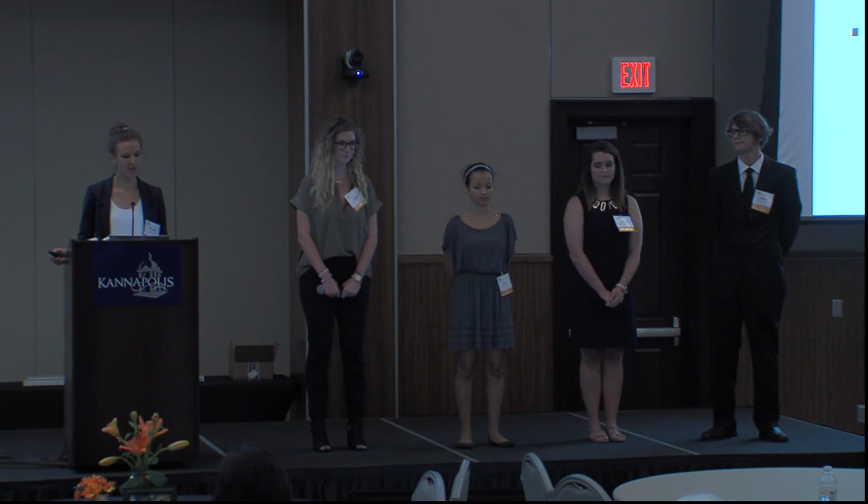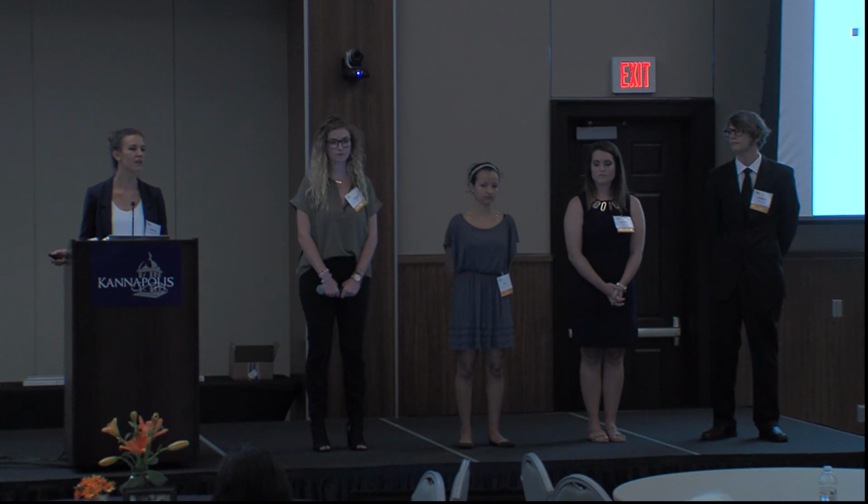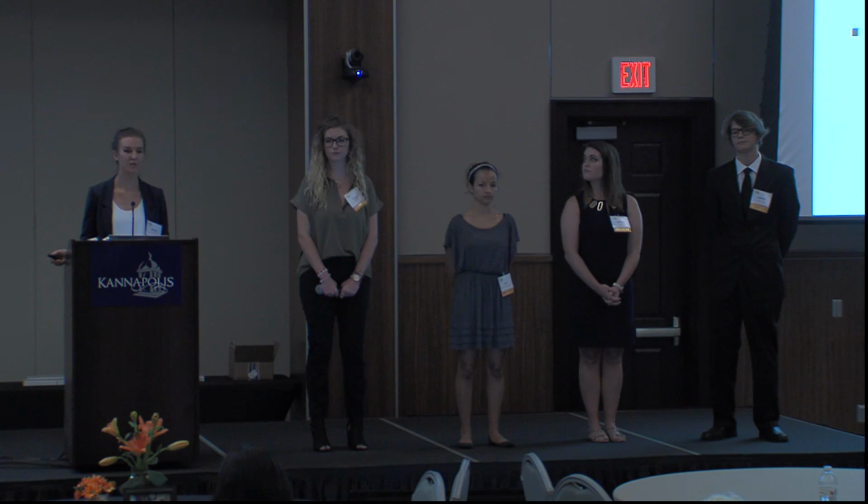For the second project of the purple pulp berries, we'd like to canvass research stations to find more lines of staminium that we could use to include in our sample population and see if there are any other differences that exist. And then we also need to refine the protocol used for the nitric oxide scavenging assay. As Claire mentioned, the lack of statistical differences was probably due to something in our protocol. So for example, in the future, we'll probably need to increase the concentrations of extracts we use to actually get a proper response.